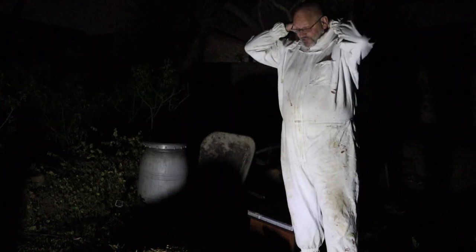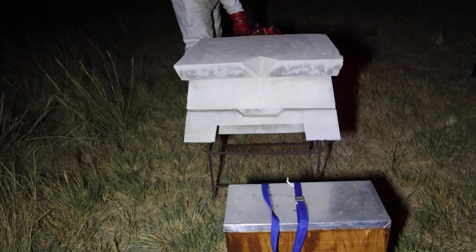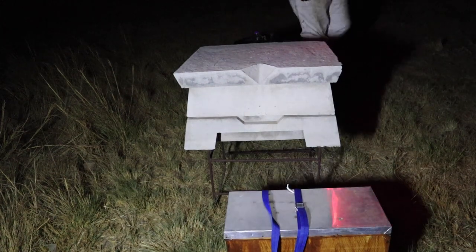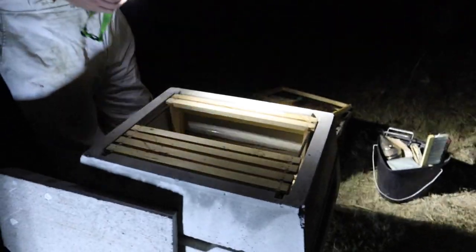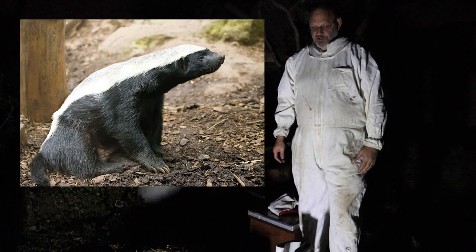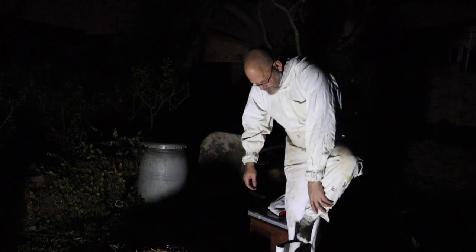The place we're going tonight is another new apiary. We've got four concrete hives on there. I've never used the concrete hives. They have come highly recommended, especially for bushfires as well as temperature regulation. They say the bees seem to cope quite well with them. And also, honey badgers don't seem to be able to get inside. That's going to be something new for us.